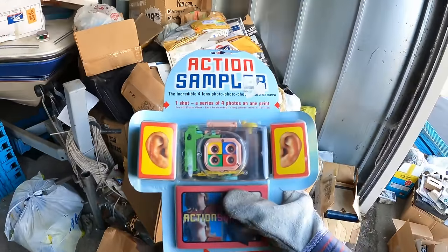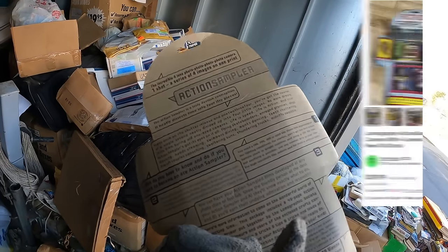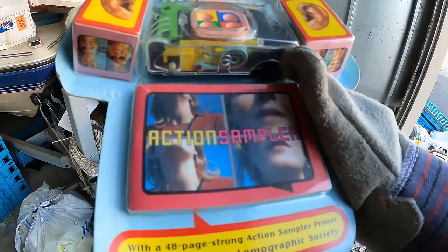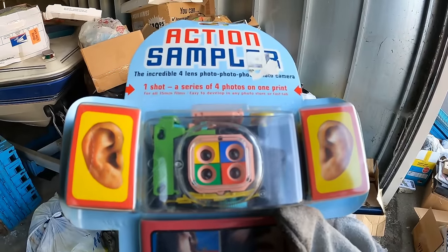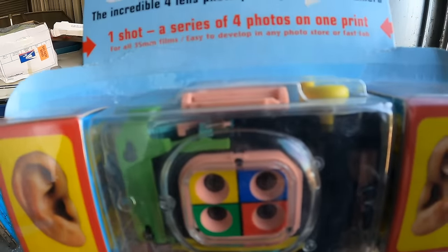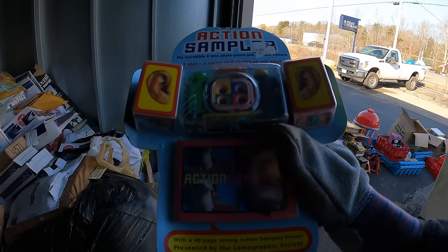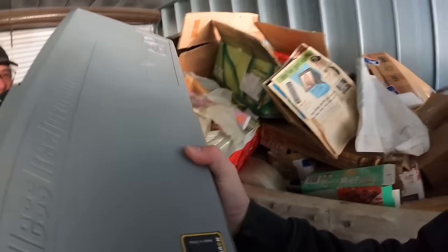But it's a lot. So I just found this in this old Walmart bag. This is an action sampler, brand new in the box. Not really sure what it does. Looks like maybe you can take four different photos and it prints it on one photo or something. It's got four different lenses. I'm assuming the film is in these two boxes here. Fun little find.